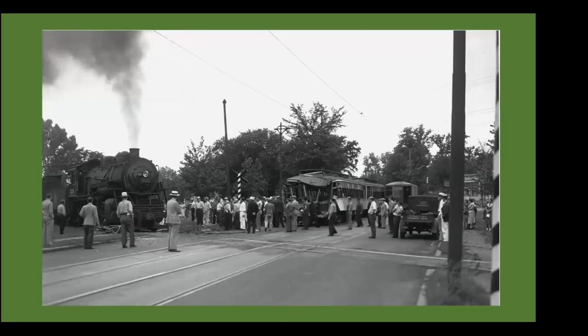And then this is a representative photo of some of the unfortunate occurrences that happened when streetcars got in the way of trains that, of course, would not be able to stop in time. This specific photo was in the early 1950s, and I don't believe that steam locomotive in the photo was the one that actually hit the streetcar in question there, but this certainly shows the aftermath of that situation.